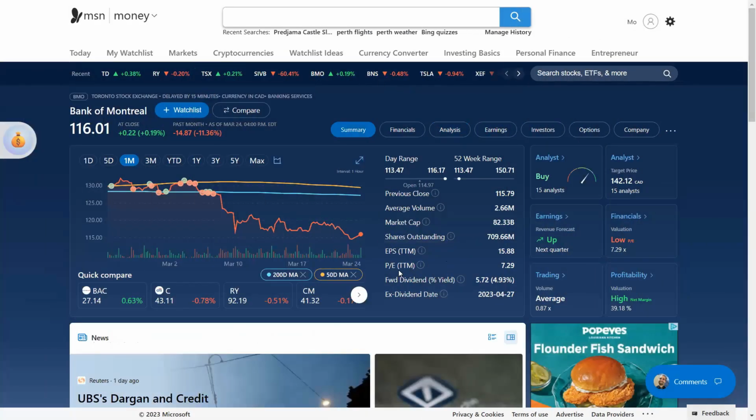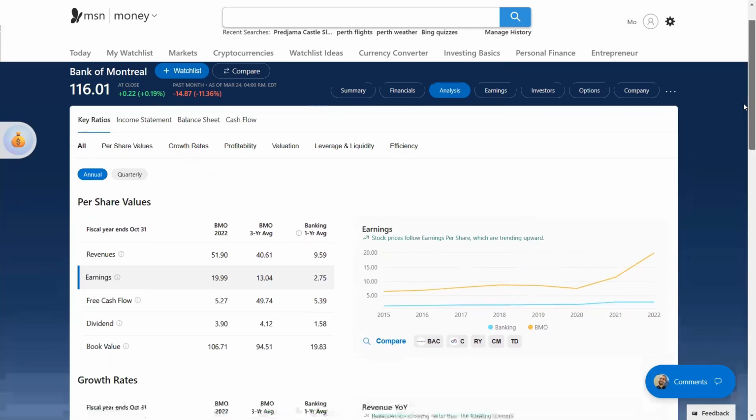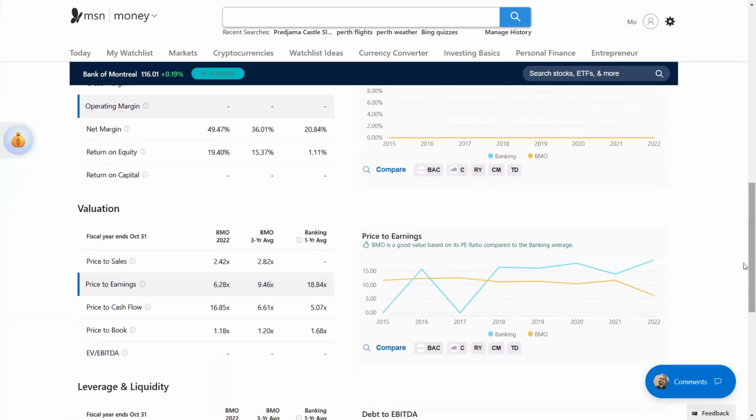Looking at the price to earnings ratio trailing 12 months for Bank of Montreal, it's showing a ratio of 7.29. And if you compare that to their own history over time, as an example, their price to earnings ratio 3-year average is at a 9.46 multiple. At this time, they are in a more favorable position compared to that 3-year average. In 2022, though, during that year, they had a multiple of 6.28. And if we compare that to the entire banking 1-year average, we are seeing that the price to earnings ratio for the top 50 stocks by market cap per industry for banking is at 18.84. So they are a lot more favorable in that regard.